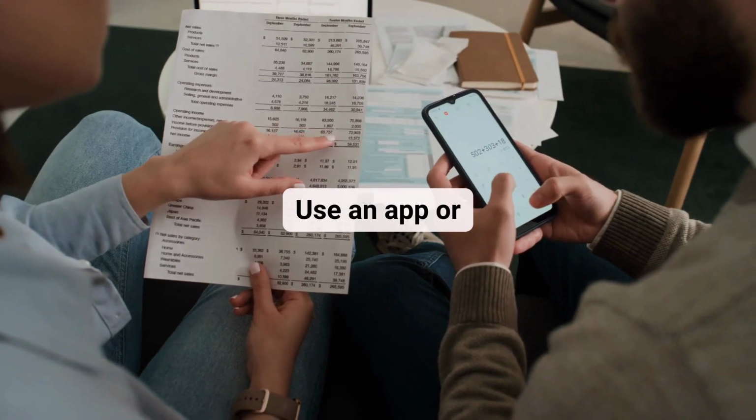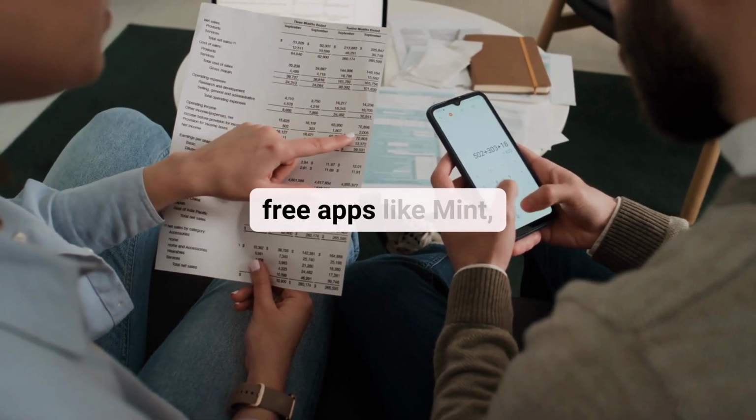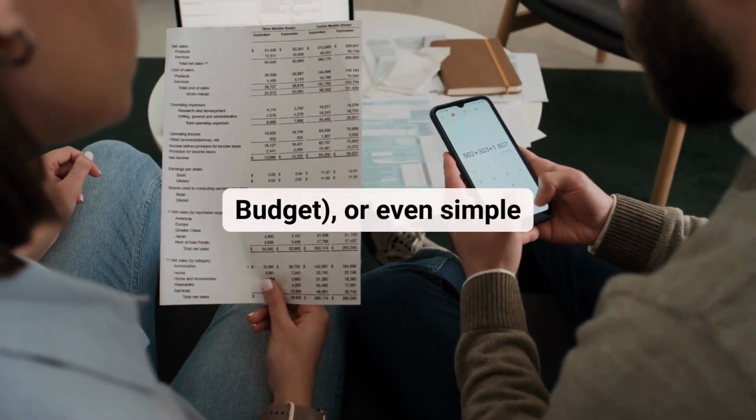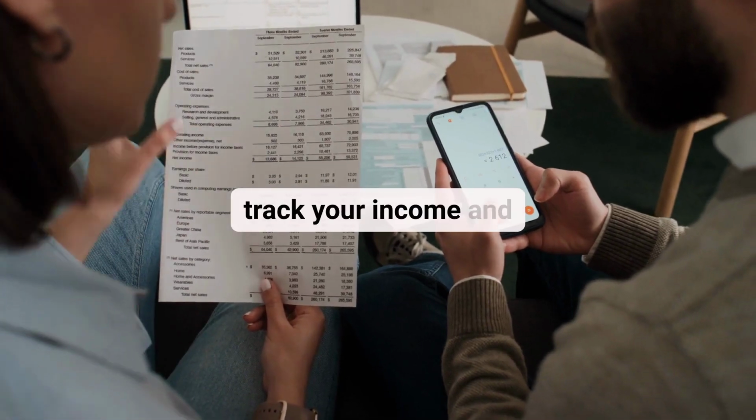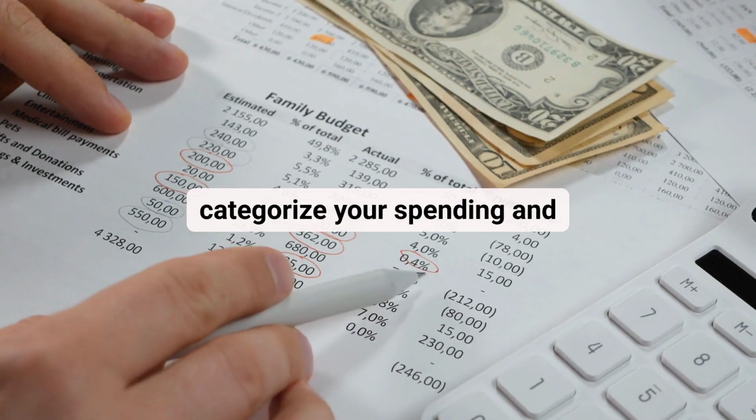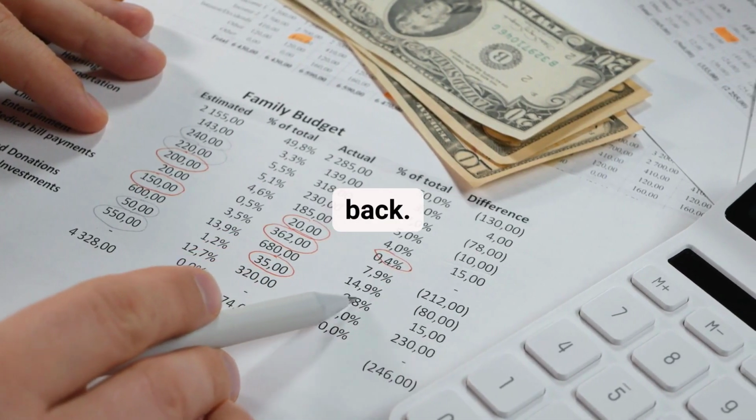Use an app or spreadsheet. There are tons of free apps like Mint, YNAB, You Need a Budget, or even simple Google Sheets that can track your income and expenses. These tools categorize your spending and highlight areas where you could cut back.